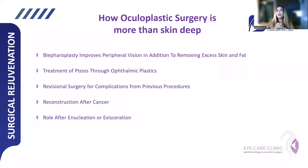So oculoplastic surgery, lacrimal system and orbit apart. Again, we're only talking eyelid and mostly cosmetic. It's not just cosmetic. Eyelid is never just cosmetic. Most of the times it can be functional, more often than not. A blepharoplasty, as I said, if they have excess skin on the margins, they will have reduced peripheral vision.